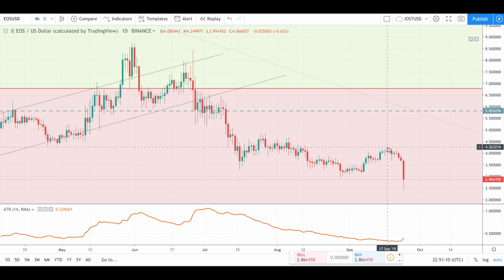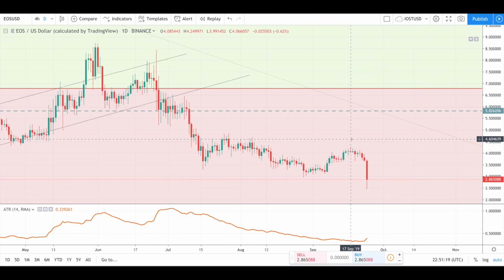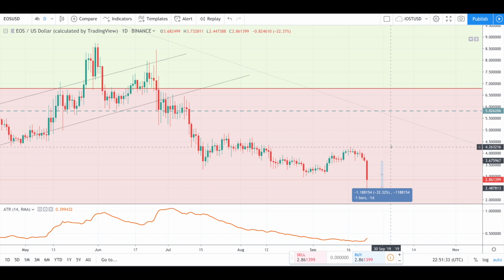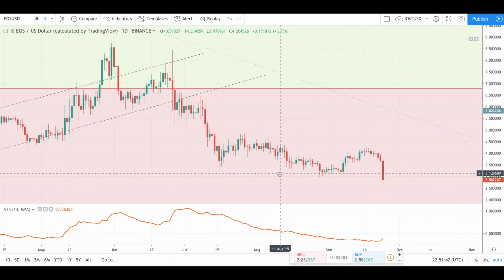And it looks like the drop today itself was one of the biggest drops compared to other coins in the same rank. So we dropped all the way more than 30% on a day basis. We're below $3, which is significant for EOS/USD. Obviously popping volatility, as you can see by ATR as well. So again, this is an example of what I've described last time. EOS/USD, as long as it's below $5, I'm not looking to touch it at all in terms of long positioning.